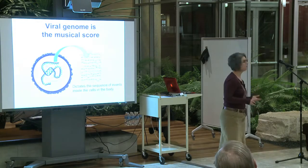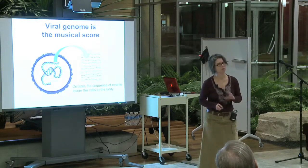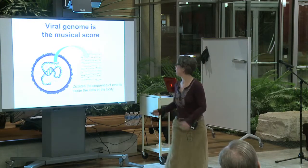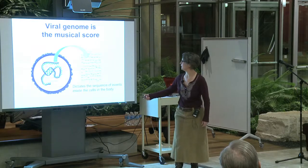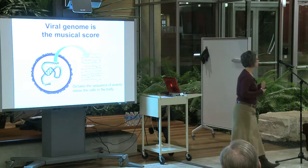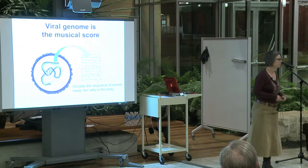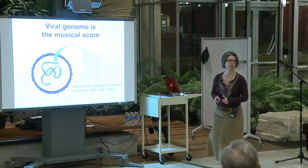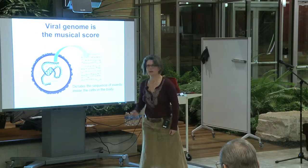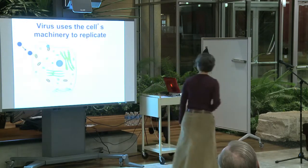That 11,000, in the case of West Nile virus, is actually made up of RNA, not DNA, a single strand of RNA, which is what I'm showing you right here. It dictates the sequence of everything in that life cycle. And it's actually 10 genes. It makes 10 proteins. And so let's talk about that.